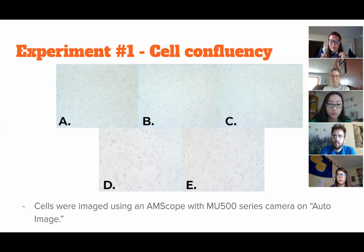But that was our 100% confluency based off a protocol, based off some spring 2018 work. And this number was 6.25 times 10 to the fifth. So that's the number of cells per milliliter. And then we looked at two confluencies below 100 and two above 100. So A was our smallest confluency at 80%. B was 90, C, as I stated, was 100, D was 110, and E was 120. So each of those have corresponding cell numbers that we looked into.